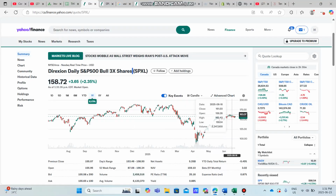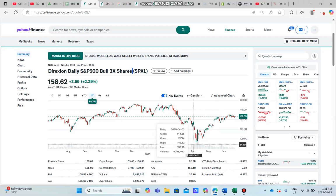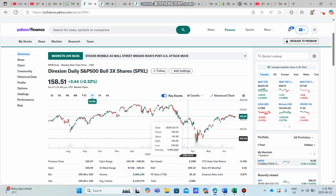Now we're closing and we're approaching those same highs in SPY, the overall market, but we are now down probably about 10% from those highs. This is the decay that we're talking about. Of course, SPXL can still be a fantastic investment, and it was for me.